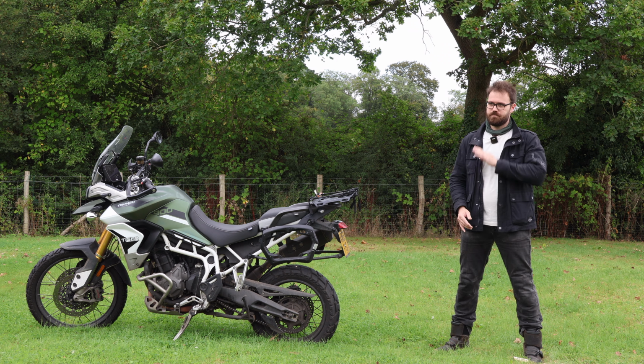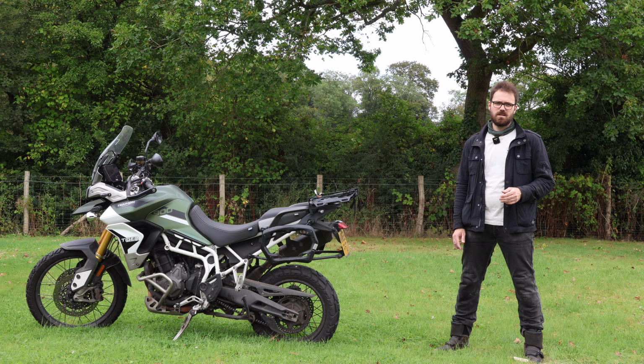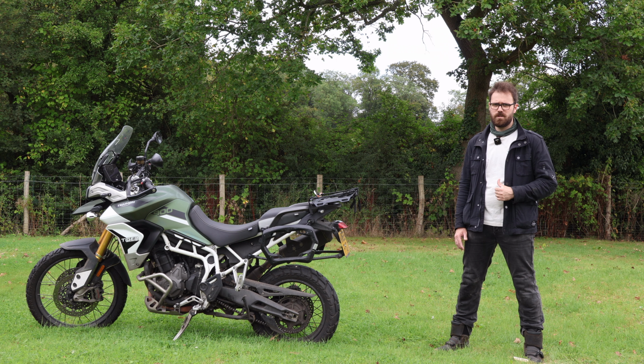Number 3, I would say, is probably the switch gear. Again, just like the screen, everything is positioned quite sensibly. You don't have anything in the wrong place. The only minor point is that sometimes you do confuse the joystick with the indicator, but not very often. You quickly get used to it. All the buttons are very thoughtfully laid out. They all have a nice tactile feel to them, and they're all backlit as well. Not something you see too often, so a very nice touch there.